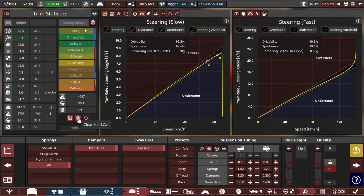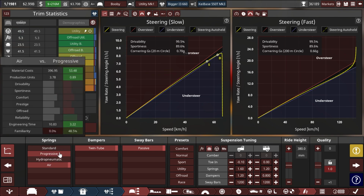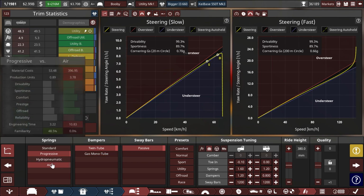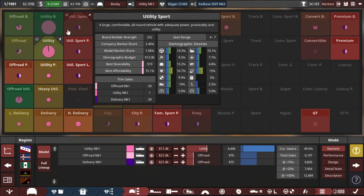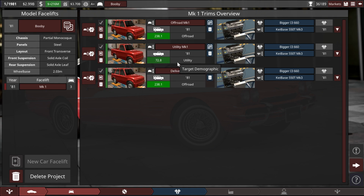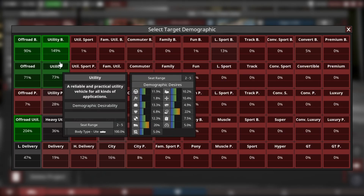So we clear the held car, and now check this out. So versus progressive springs here, we gain lots of everything apart from reliability. Losing 2 points. That's a lot. I mean, this is 2 and what is it? 2.3% roughly or something? Yeah, okay, well, have to deal with this. I think this is cool to have the new tech in here though. Markets are looking nice. The scoring isn't the best, but I think it will sell regardless. It is quite capable in its own right, and probably more tailored to the budget demographic.